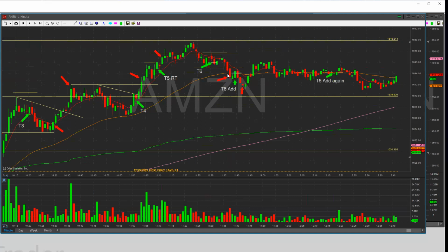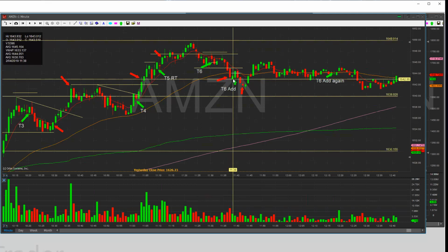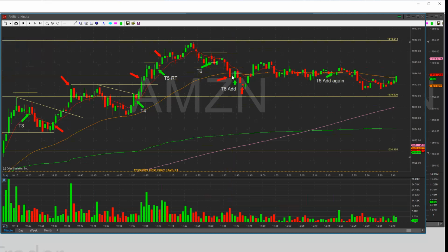And then as it came back up, it tested this 50 EMA. Okay, and I added into this push right here, and it failed right away. So I wanted to show you how this candle opened up, right? So it basically failed, opened sideways. It closed right here, opened lower, started coming up, failed this 50 EMA, and then the next candle opened lower again. So we had one candle open lower, finish, another candle open lower, and it was coming down.